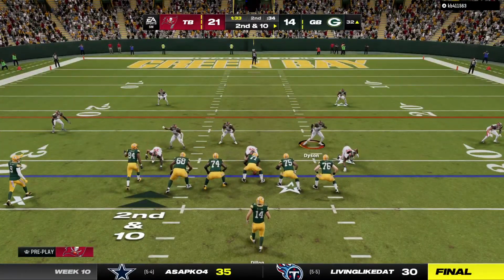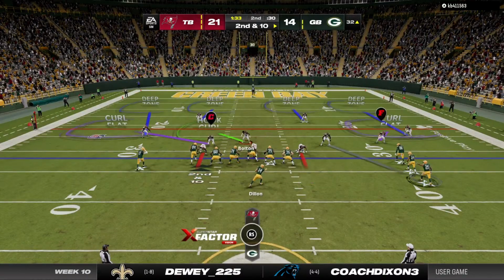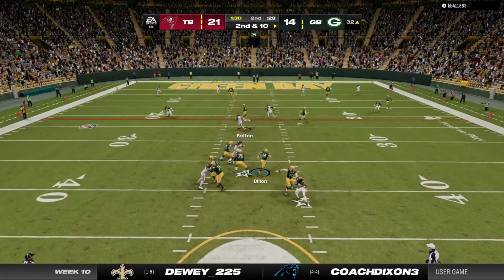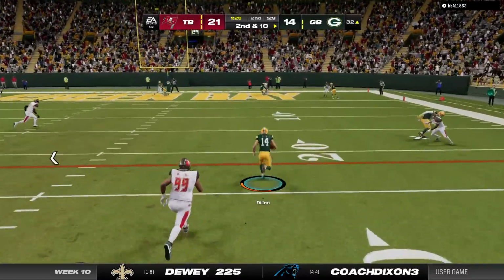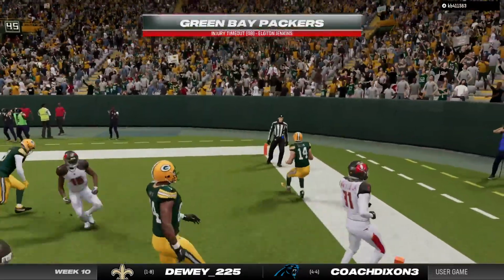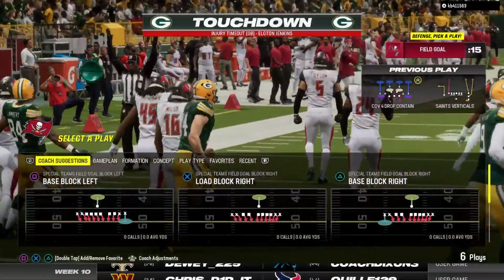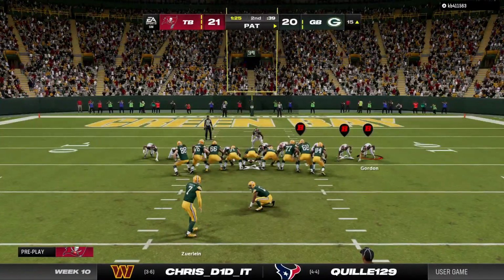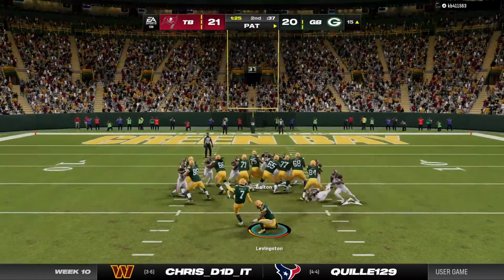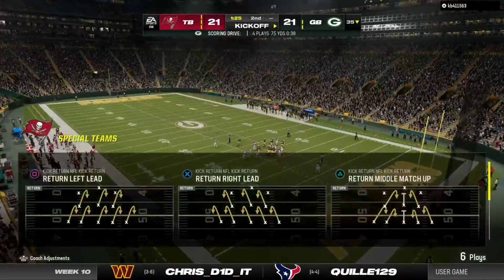On the set. Slide two. Claude Ray. Set. To throw again. Dillon. Flushed out right. And he's going to take it in. Touchdown, Packers. Their mobile quarterback, 32 yards. And the Packers are an extra point away from evening this one up.